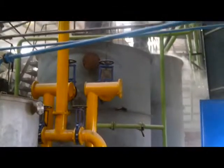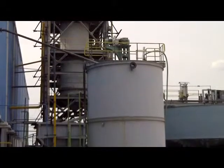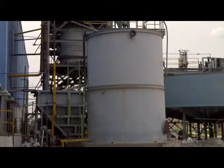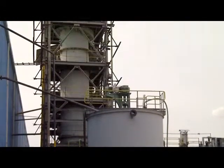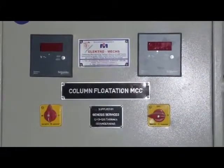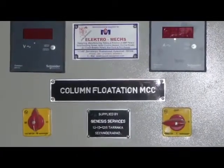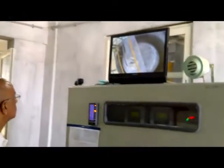The conditioned feed slurry is pumped to the feed point in the flotation column, which is located at a height of about 6 meters from the bottom. A feed well is provided for uniform distribution of the material across the column cross-section. The process is fully automated and controlled from a centralized panel to monitor feed slurry and reagent flow parameters.